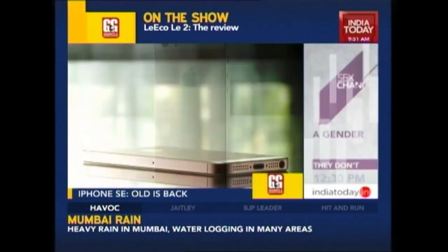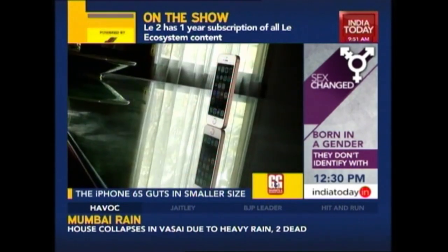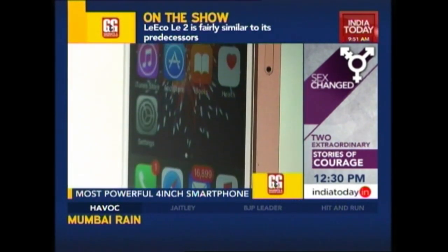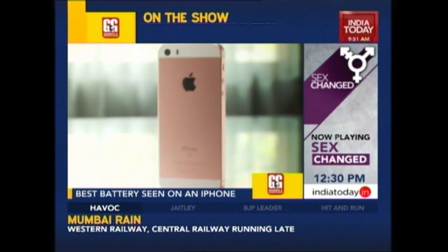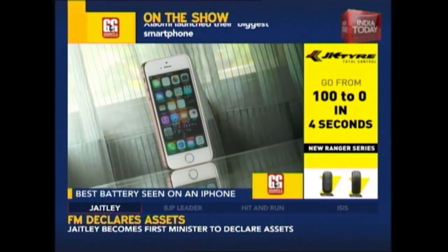And if you're still old school and like a small phone, then the new iPhone SE is your toy. Think about it. It has more or less the same guts as the iPhone 6s. Apple bills it as the most powerful 4-inch smartphone in the world, and it is dead right because it packs scorching fast performance, a very capable rear camera, and the best battery life ever seen, at least on an iPhone.